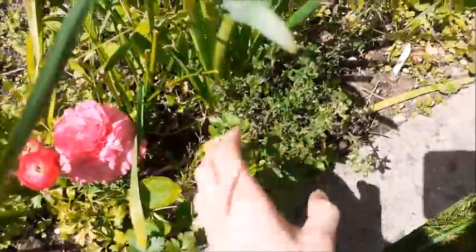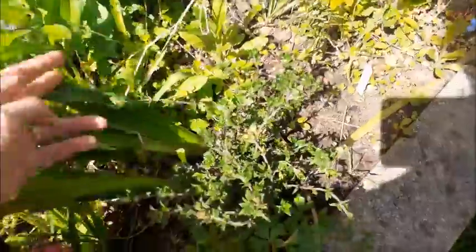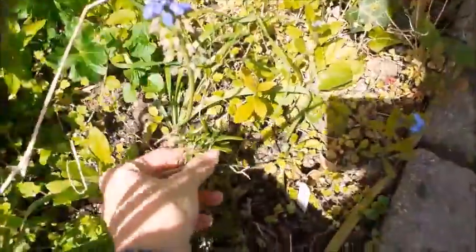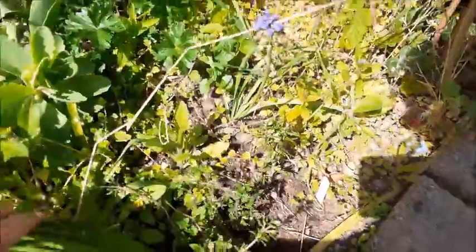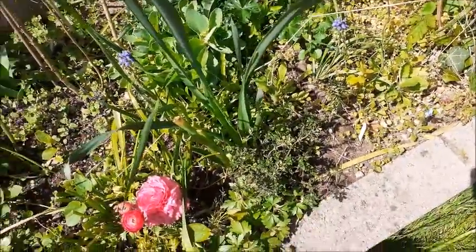Oh, I also have some thyme here, which I think I'm actually going to move because I feel like it's just going to get taken over by the plants, and it's doing really well. And I've got a tiny little rosemary there as well, but I think I am going to dig them out and put them in kind of a more herb garden place.